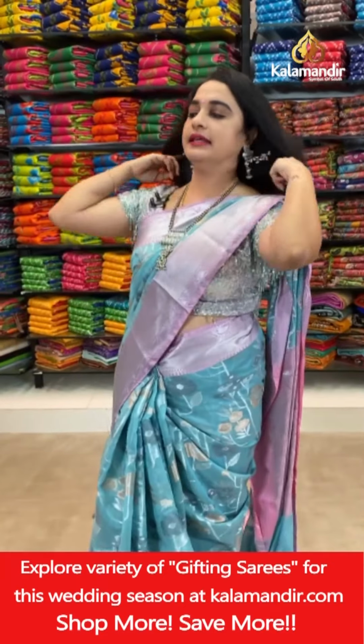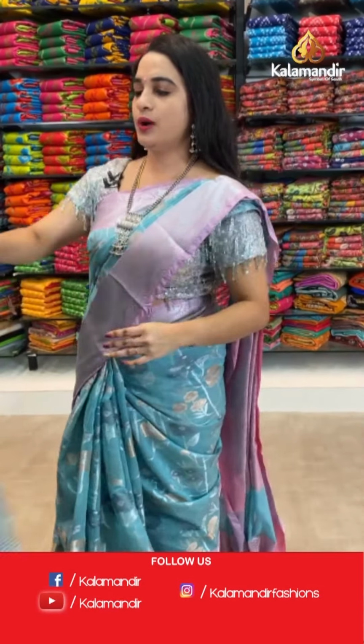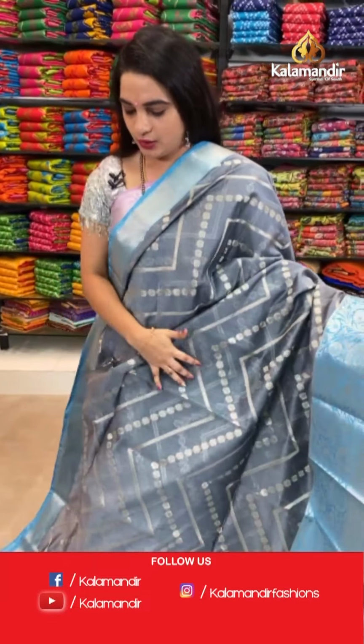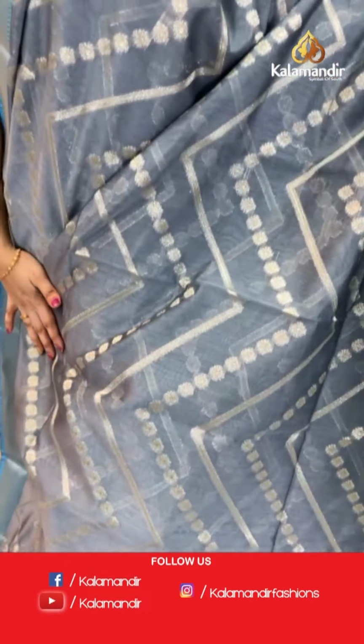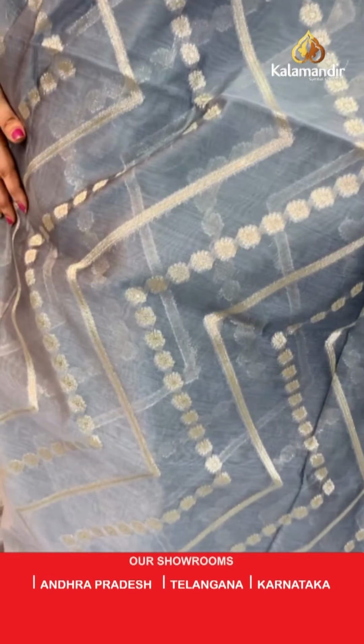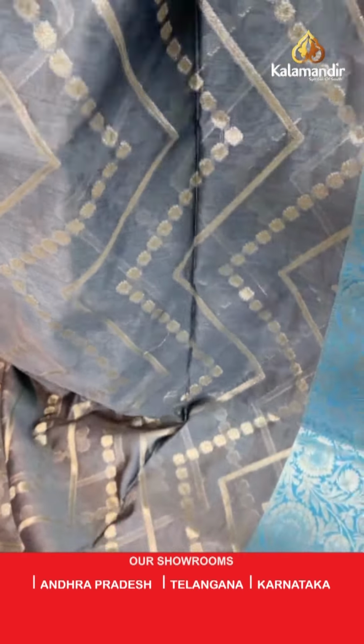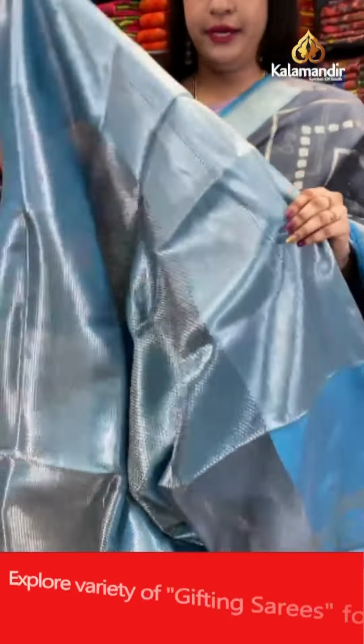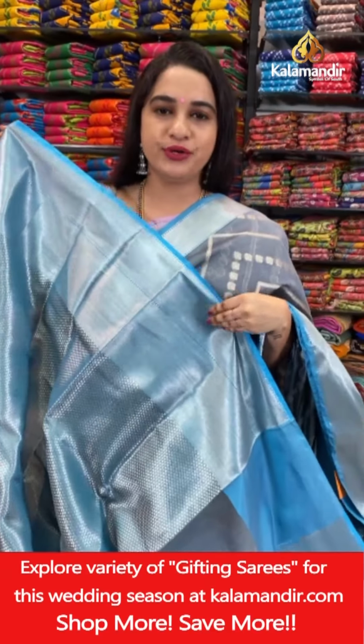Next one. Wow, grey and sea blue color combination. All over the body is with zigzag waves and florals with golden zari. And the border contrast with kadi and floral chal. And the pallu, contrast pallu with the floral chal. And paired up with a contrast brocade blouse with border.